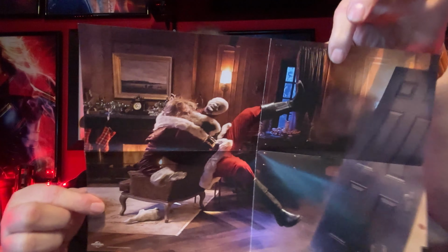We also have a poster, double-sided. So, that's pretty cool. And then on the other side, we have like an action shot from the film. And I would say that's probably about A4 size. Well, maybe a little bit bigger than A4 size.